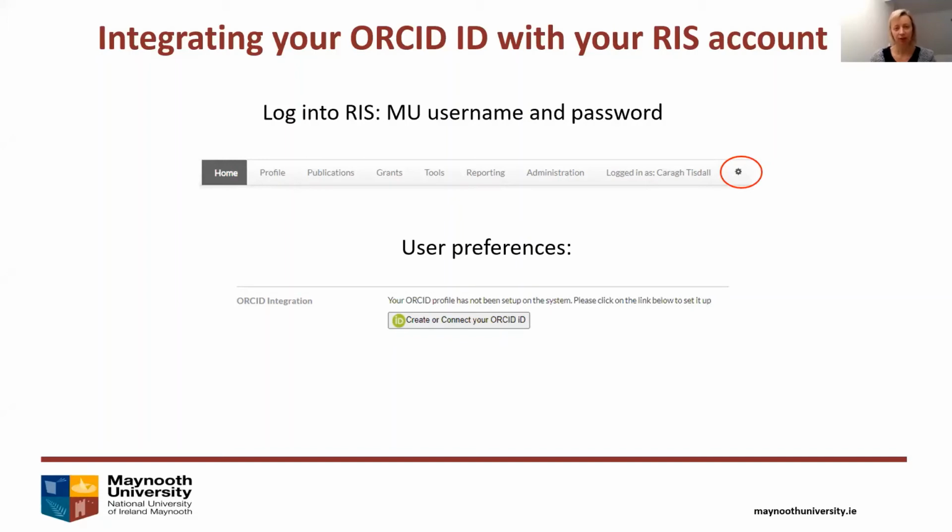So as you'll be aware, Maynooth University Research Information System is an excellent way to provide an external view of your research and your research activities. So to log on to RIS, you just go to the For Staff drop down on the Maynooth University website, and you log in using your username and password.